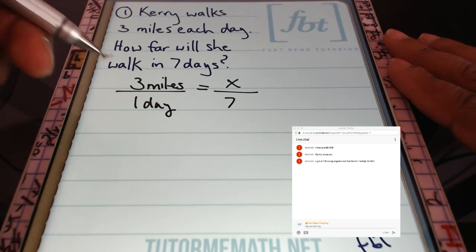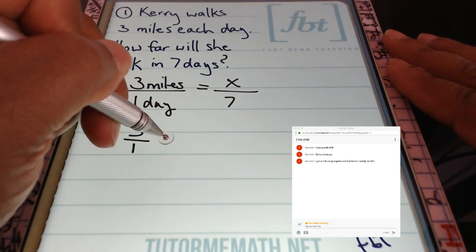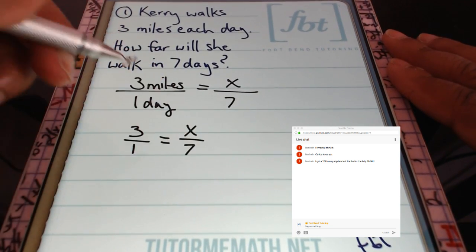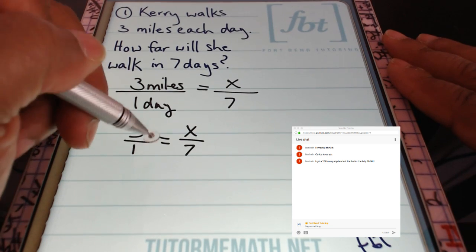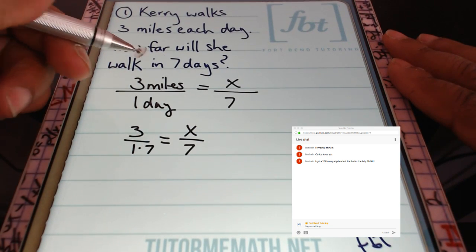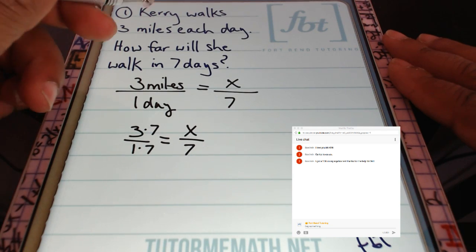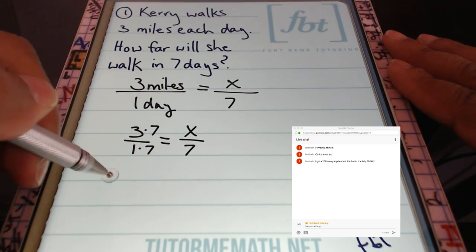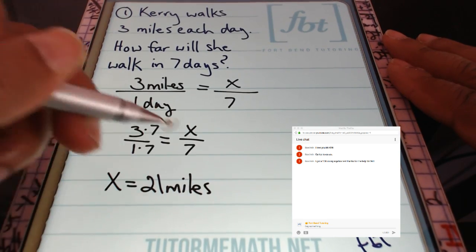If we rewrite this, we could say that 3 over 1 equals x over 7. There are several ways to solve for x in this case. We can show that 1 was multiplied by 7 in order to get 7, so we have to multiply the numerator by that exact same value. So 3 times 7 tells us that Carrie would walk 21 miles in this case. That's one way to do it.